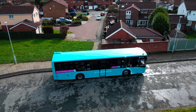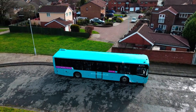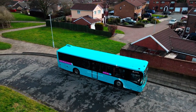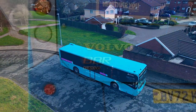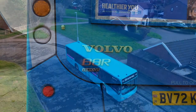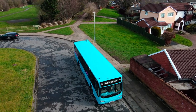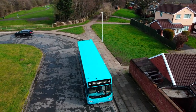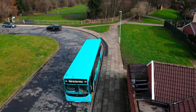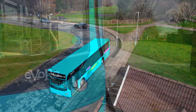The Volvo B8R is a 240 brake horsepower single deck bus powered by a Volvo D8K engine coupled to a ZF Ecolife automatic gearbox. This bus has a 20-foot wheelbase, it is 39-foot in length, a height of 9-foot and a width of 8-foot. This bus has MCV Avora bodywork with a stainless steel frame.